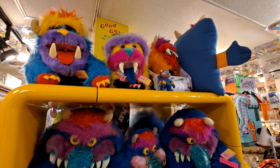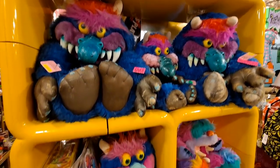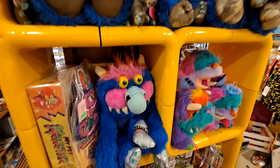They had My Pet Monster stuff, and lots of fast food mascots, and amazing pop culture stuff from the 70s, 80s, and 90s, and to today.